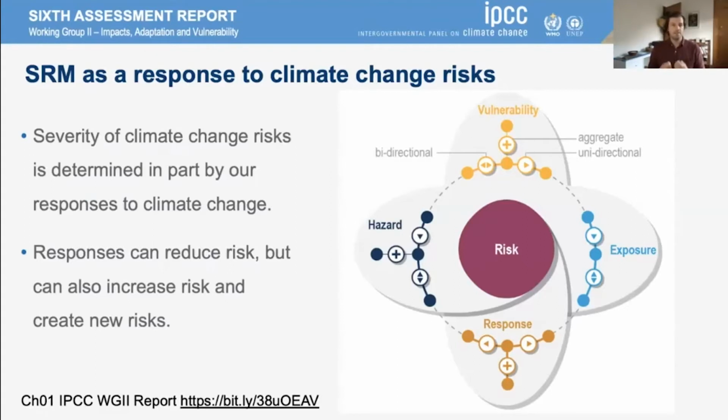And so it's clear that the severity of climate change risks is determined in part by how we respond to those risks as a society. And responses can reduce risk, but they can also increase risk or create new risks. For example, large-scale deployment of bioenergy crops or afforestation as a mitigation strategy can actually increase risks for water security, for food security, and for biodiversity. And within this context, the IPCC considered solar radiation modification in the Working Group 2 report as a climate change response that has the potential to reduce climate change risks, but also increase risk or introduce new risks.